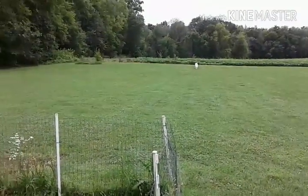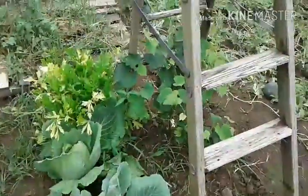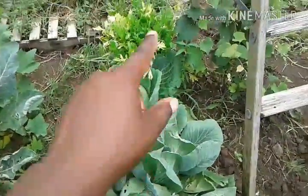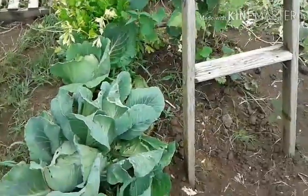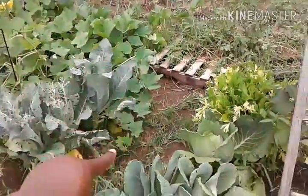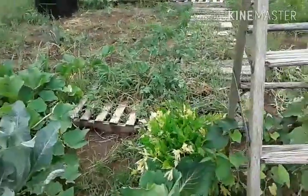But my cabbage so far is not looking too shabby. Celery, I don't really know when to pick that. I have to look that up. But as you can see, the gourds are coming. Well, the butternut squash is coming around. I had a pallet walkway, and that's overrun with weeds, even though I clean it out all the time.